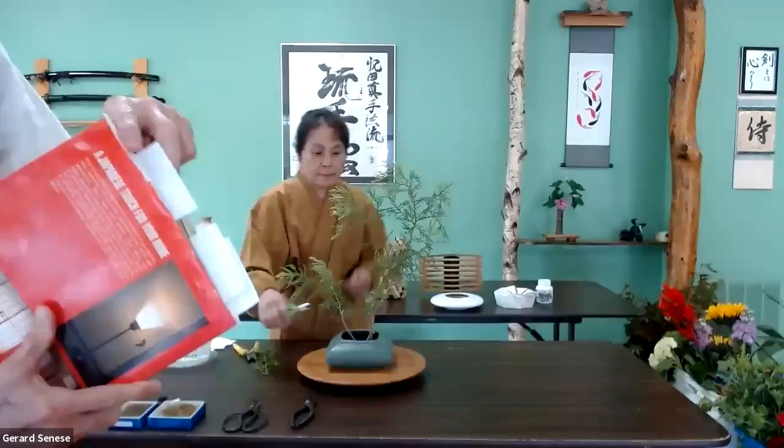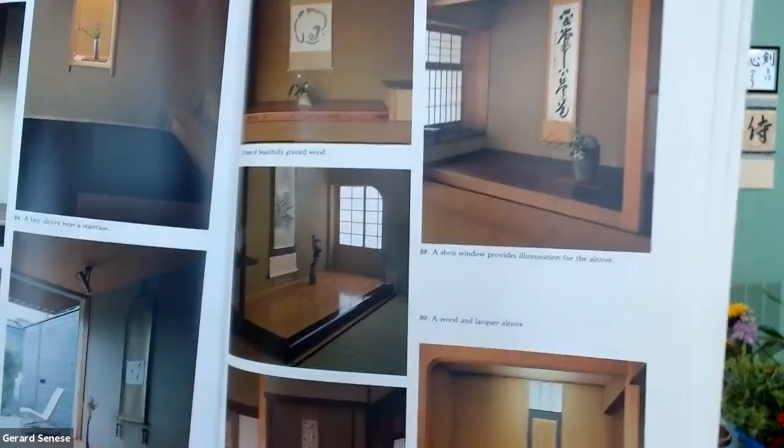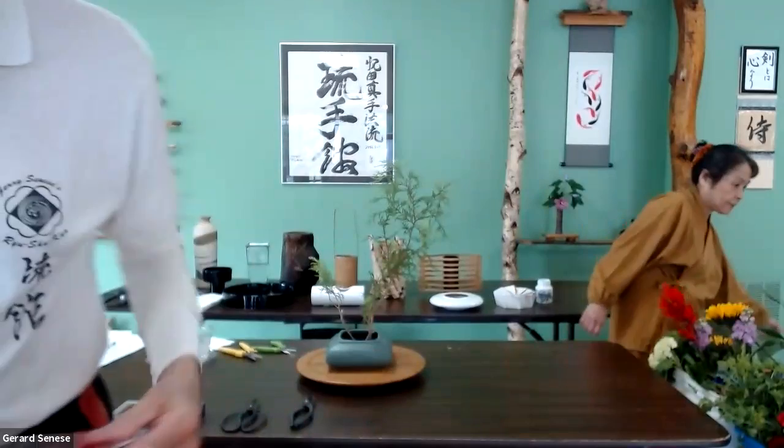These are different alcoves in homes in Japan. You can see the little platform that is used for the flowers themselves with the scrolls. So we wanted to show this kind of culture to our students here in America, so that they get a feel of being part of the Japanese culture as they study the different arts that we offer here.